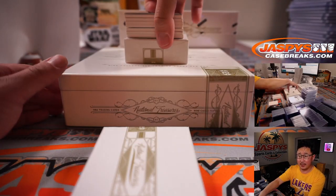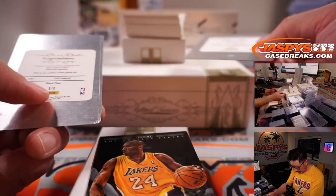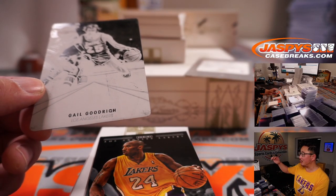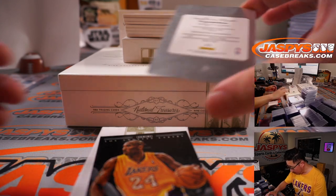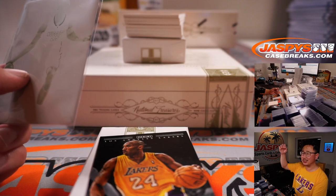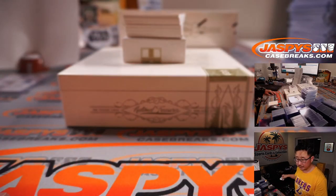All right. Good luck, everybody. We got two plates and a Kobe card. Gail Goodrich. This is Gail Goodrich Lakers edition, right? Yeah, there's Gail Goodrich Lakers. Joshua, all aboard the Big Hit Express. Whoop whoop. And we got a Timofey Mozgov, Denver edition. Denver. Christopher. All aboard the Big Hit Express. Whoop whoop. Kobe card. Kobe Bean Bryant. For the Lakers.